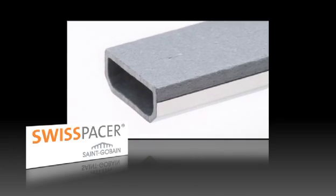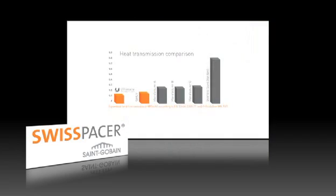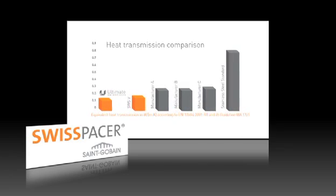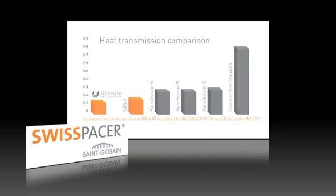The main difference has been clearly shown by the IFT Rosenheim just recently, where there has been a new measurement of all warm edge bars in the market, and it has been clearly proved that the SWISSPACER Ultimate is again ahead of the second best product, which is the SWISSPACER V. So this is the main difference, that the possibility for energy saving, etc., by lower warm edge values is even better than it was before in the SWISSPACER V. So in the meantime, SWISSPACER Ultimate will substitute SWISSPACER V.